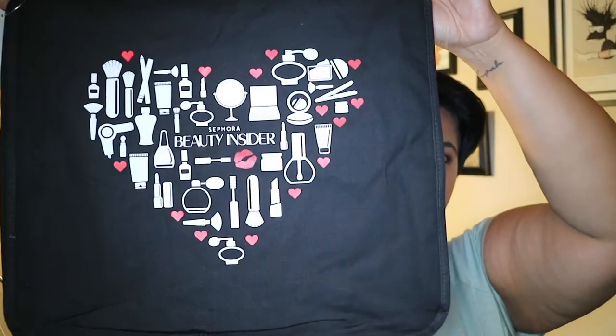So on Tuesday, if you went and shopped the sale in your VIB Rouge, you got a bag. So now I have two Sephora bags. I got this cute one here, and I thought it was really cute. So I got that with my purchase.